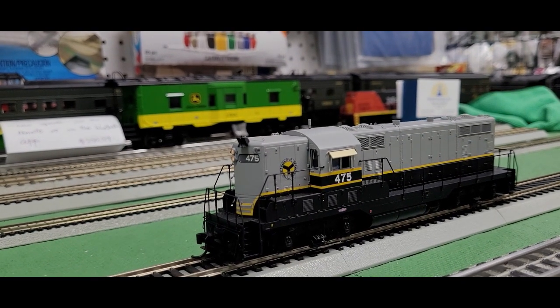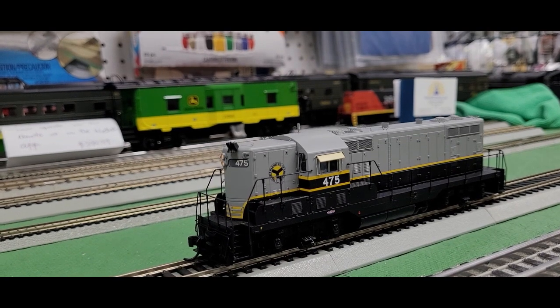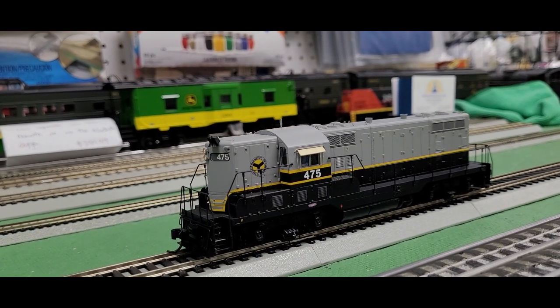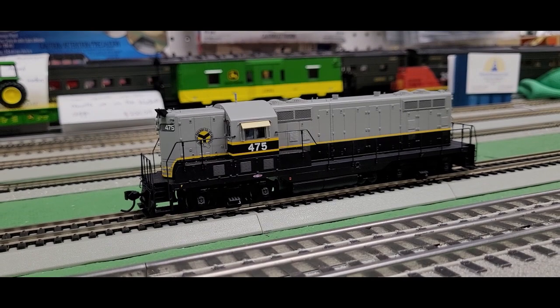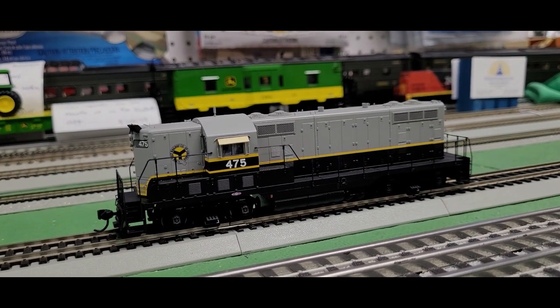So let's start her up, shall we? Let's hear what the horn sounds like. Let's hear the bell naturally. I really like the bell here. Love that sound. And let's take her out for a spin, shall we?